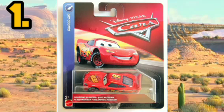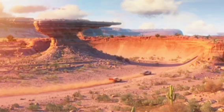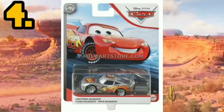At the top of the list though is Lightning McQueen with eye plate. I know some people prefer not to have eye plates on the cars, but I really do like all the small details that have been added and improved. Next up is 2020. Distribution of diecast was a little bit weird because of, you know, the thing. But when stores did get new diecasts, there were some gems.